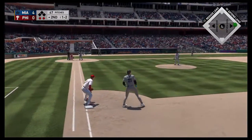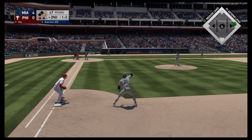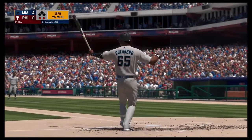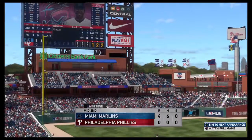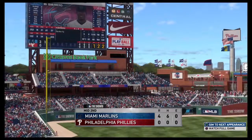Now at the plate, Gabby Guerrero picked up an RBI on a sac fly in his first appearance. Hey, let's go, kid. One time right here. Got him swinging, and that will end the inning. Marlins get one here on a couple of hits. We'll go to the bottom half of inning number 2. Miami's out in front, 4-0.